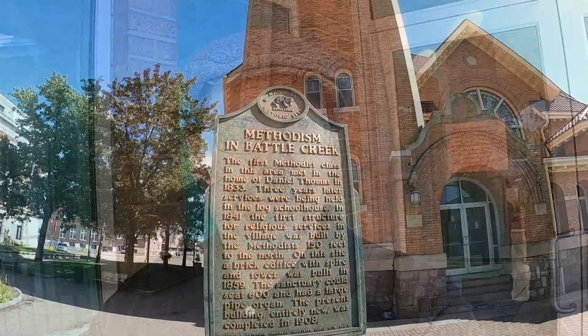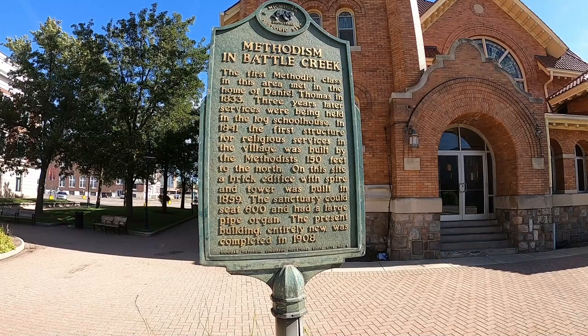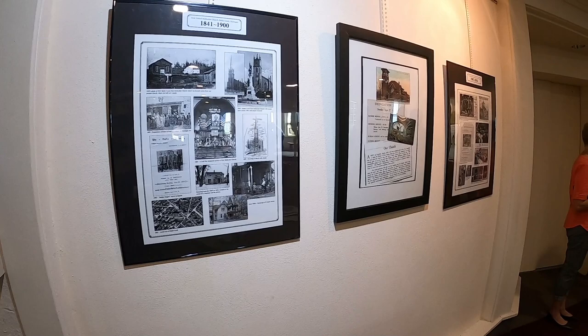The history of the First United Methodist Church in Battle Creek began in the spring of 1833, when the city of Battle Creek was still in its infancy. The first meeting of the Methodists was organized by Mr. and Mrs. Daniel Thomas in their home near the territorial road crossing of the Kalamazoo River.